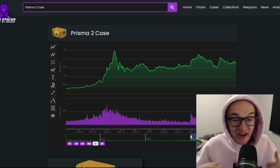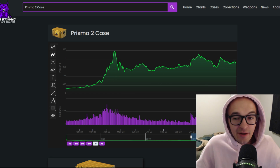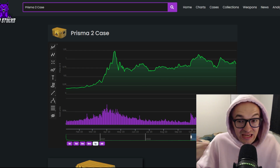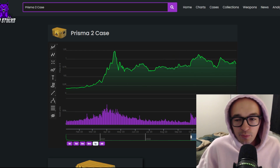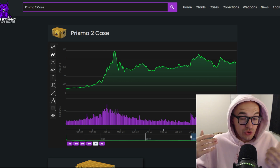CS2 cases are an awesome item, and they're an even better investment. They are an investment in an item that I love and many other people love, and obviously part of that is that they have had insane returns over the past few years, even as recently as this past year, 2023. We can see here the Prisma 2 case was up as much as 434% in the last 365 days, and I do think the future is still bright for cases.